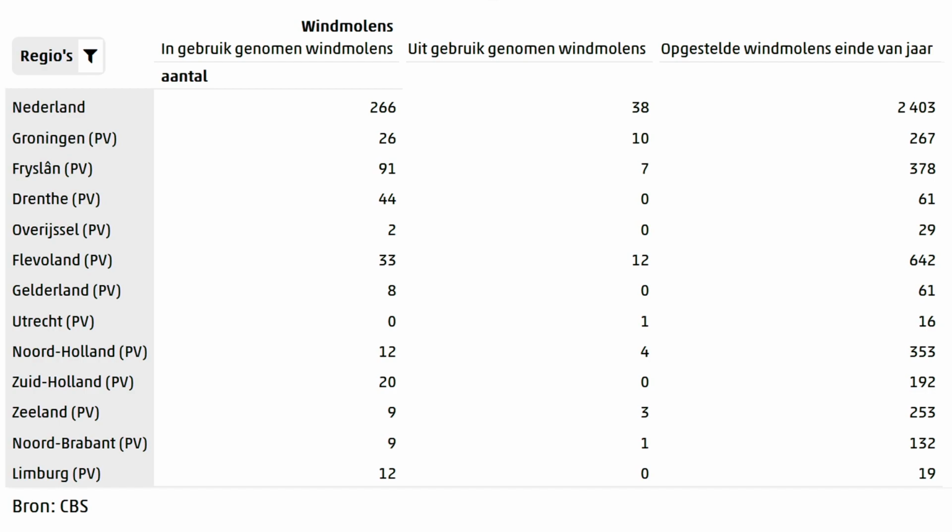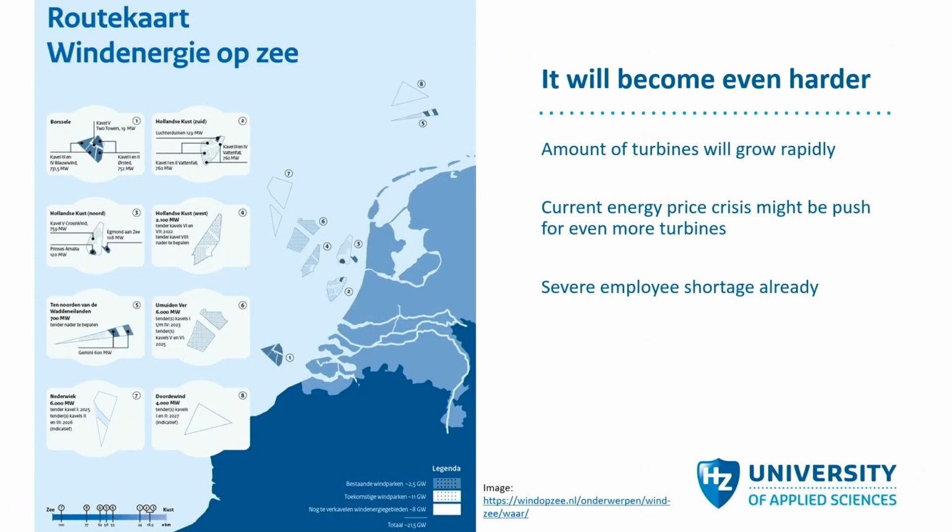I've found this table at CBS, which tells me that last year there were 2,400 wind turbines on land, and if you include the ones at sea, which I got from this very nice infographic that the government gave me, we get to a total number of 3,500 wind turbines. And a very simple calculation in my head says that if about 10% of your wind turbines need to be inspected every single year, then it's pretty much a 24/7 job for a team of people.